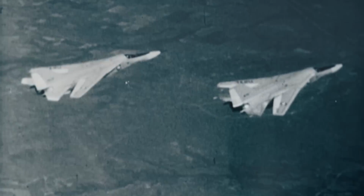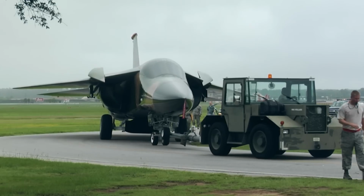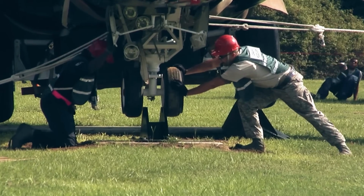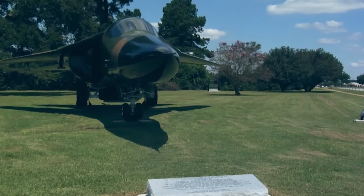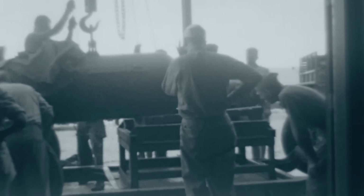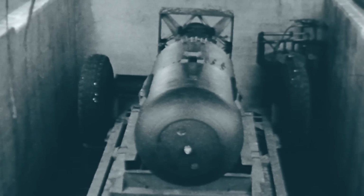The F-111 remained in service with the US and Australian Air Forces for 30 years. But like the B-52, the F-111 was principally designed during the Cold War to deliver a weapon of such destructive power that when it was unleashed in 1945, it changed the planet forever.